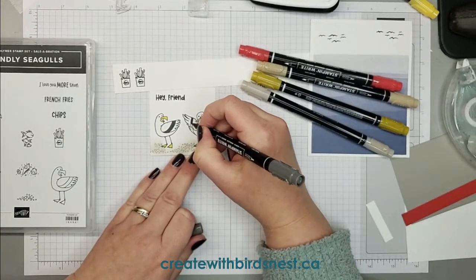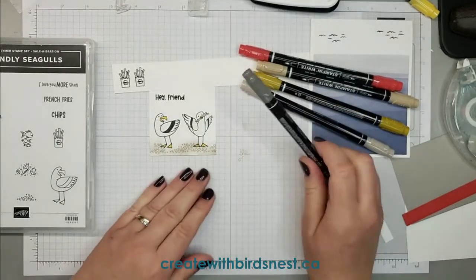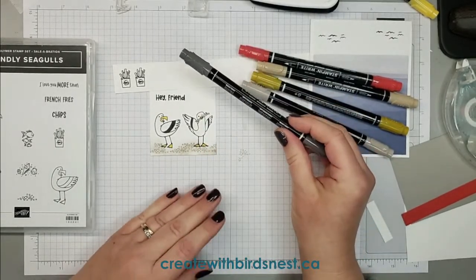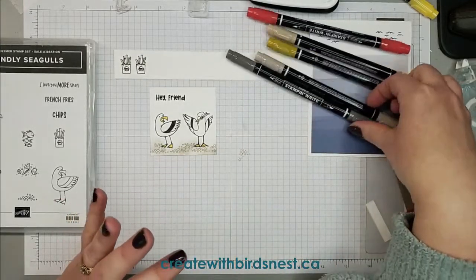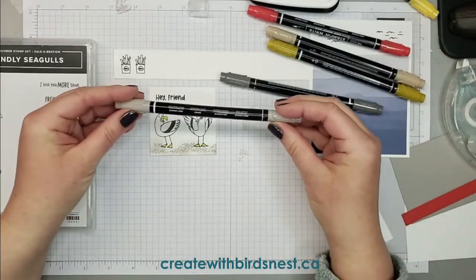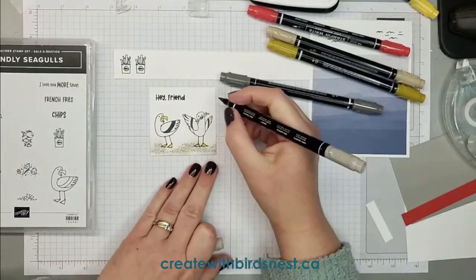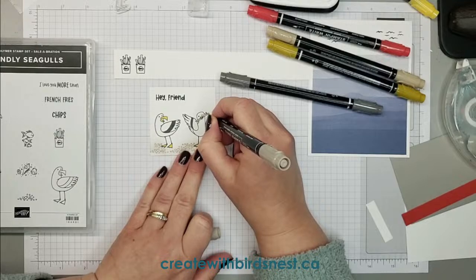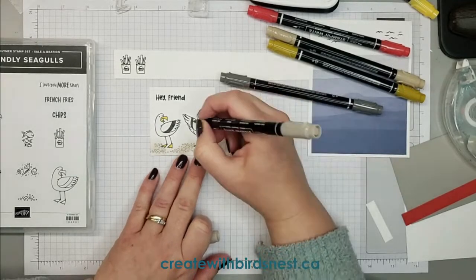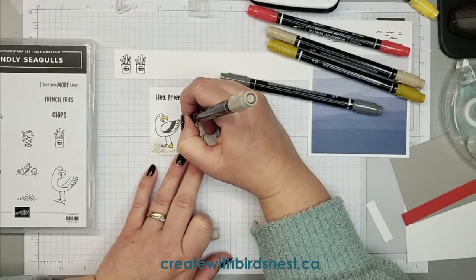Okay, so we're using basic gray to color those in. Now, do you see that you get a much more solid color with the Stampin' Write markers as opposed to the stamping blends? So they're a different tool, different purposes, but they can both be used to color. I like to use the Stampin' Write markers to color when I'm using smaller images. I don't like them so much on big images because you can sometimes see each of the lines, like traditional markers. Whereas the alcohol markers in the blends, they blend really nicely, and so they hide those marks.